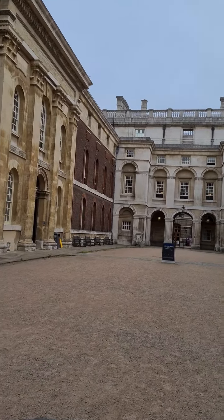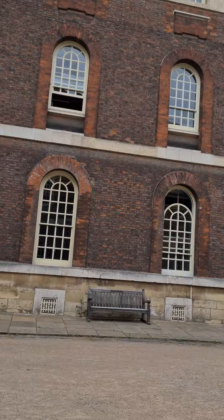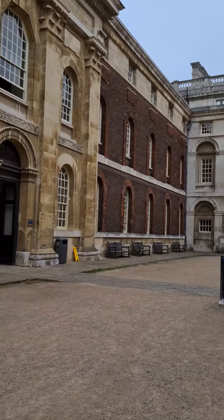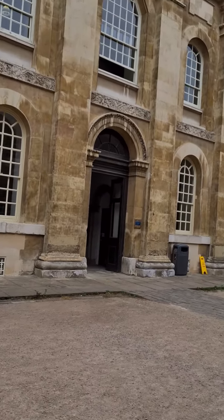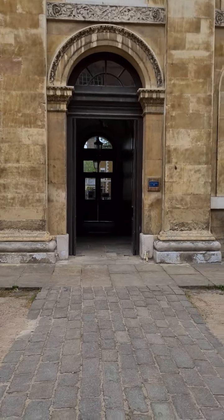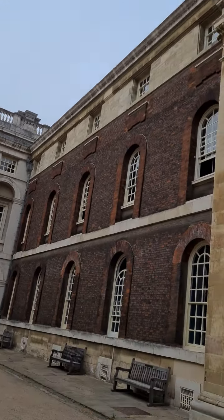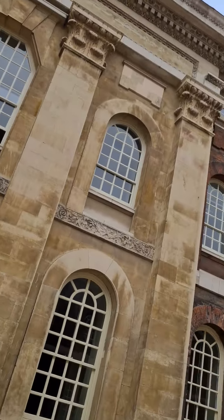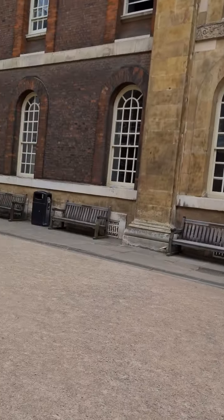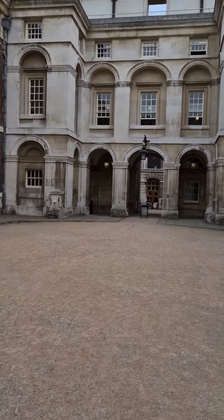Walk around. No smoking in the courtyard. Okay. I'm in a civilised mood today, so we will obey. Very symmetrical, as I said about the Georgians, they liked symmetry. The Heritage Gallery. We'll have a look at that on the way through in a minute.